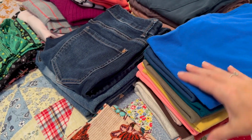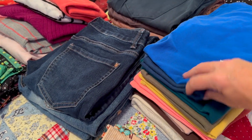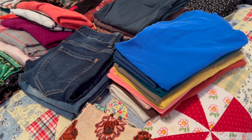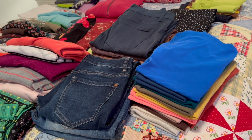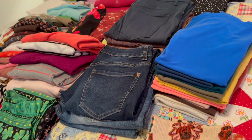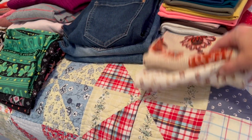These are all tank tops. And when I was in my 20s and 30s, they were fine, and I used them a lot for layering. But as I've begun to age, I don't like the way I look in tank tops. And even though I usually layer these under something else, I decided I didn't want to keep them.